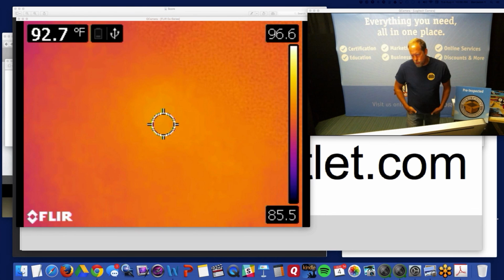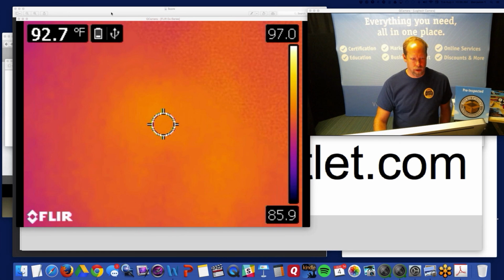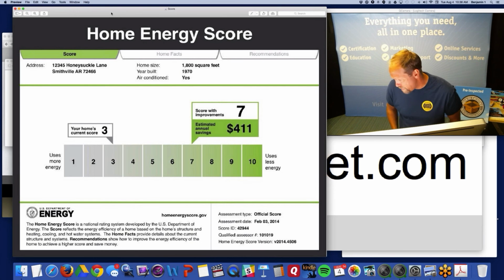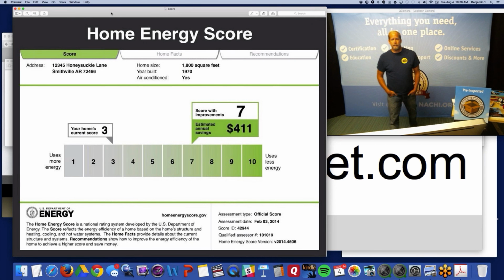So David says, so you're not really doing a complete audit as with the blower door. This is a simpler and faster evaluation that provides the score relative to the software info. I see. Yep.